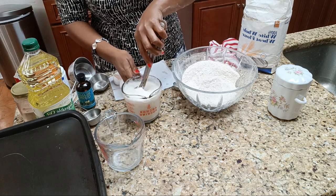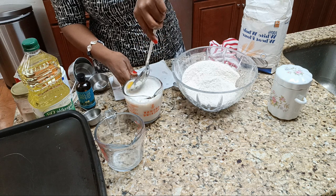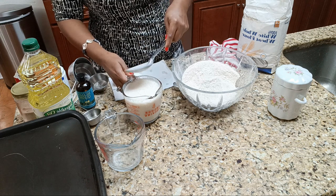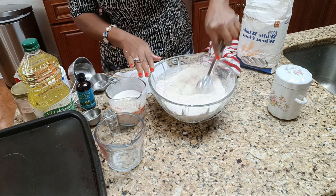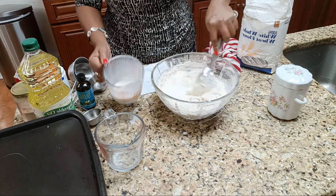Now, everyone, we have mixed all the dry ingredients. I am pouring the eggs in the wet ingredients. I'm going to give that a good mix. And then we're going to mix it with the dry ingredients, and we're going to stir it and stir it until it becomes really creamy.